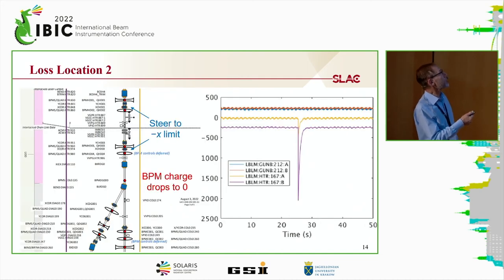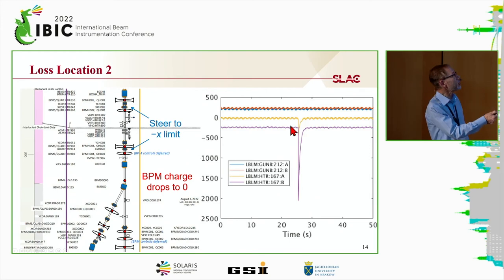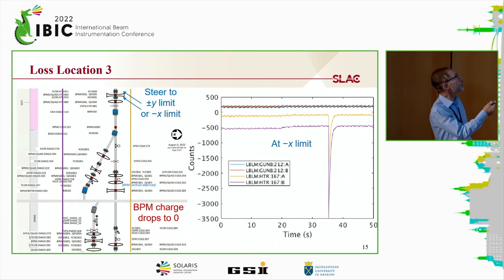We had another loss location where we had to steer two correctors to get them to hit the wall in this region. And this one is different because you see, first of all, the two upstream fibers show nothing. We're past downstream of them. And these two have very different responses. Talk about that a moment later. There's a third loss position here near that diagnostic line. We steer these, and we're able to get three different directions, not four, plus or minus y or negative x, and that's all.